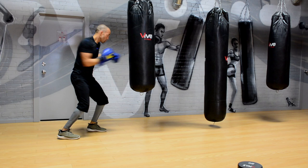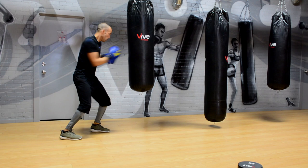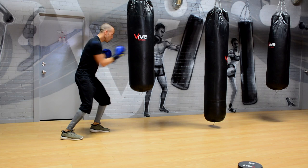1, 2, 5, 6, 3, 4. You can move a little bit, but mainly let those hands go and get that sweat on. We're working round number 1, the first piece.